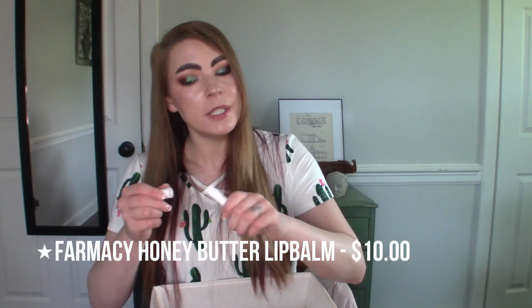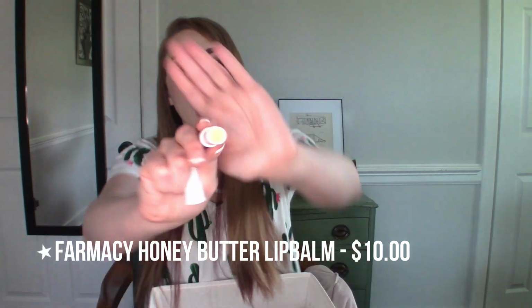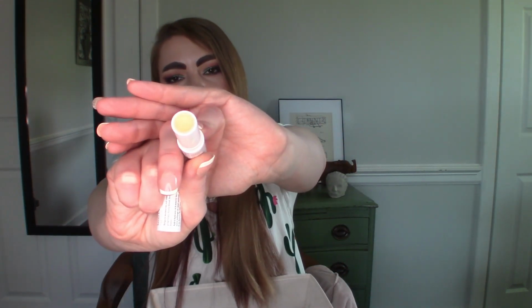So then I also have a lip balm in here. This is from Pharmacy. This is the Honey Butter Lip Balm. I do not dig out my lip balms. I just feel like it's too much of a hassle. But this, I have to say, is one of my favorite tried and true lip balms. If you struggle with dry lips, this is great. However, I struggle to want to repurchase these because it does come in at a $10 price point, and it is such a soft formula. I blow through these in a month.